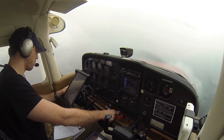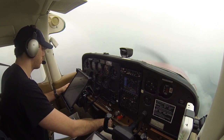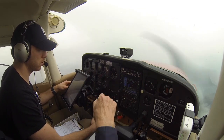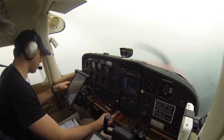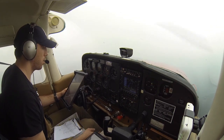Trim it for level flight. You're descending right now. Yeah, I know. It's correcting for 3,000. There we go. We got a glide slope, we got LPV. Okay. I'm going to get back to 2050, right? No, 1950. 1950? Yeah, we corrected it, remember? 19.5. Okay. All right.